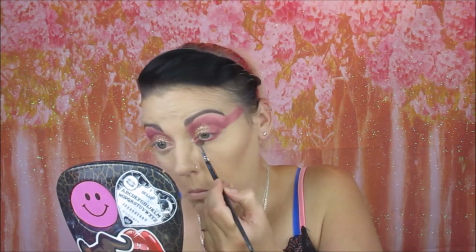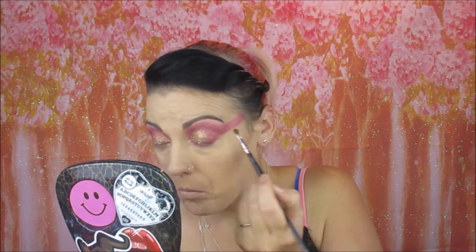You do have to be a bit more careful with red shades, or pinks in general, because if you bring them too low on your lower lash line, you can look a bit sickly, they can look a bit weird. So try not to do it too much, I guess, unless you like doing an editorial type look. But for this, I brought it down, but not way too far, so it still went with the look.